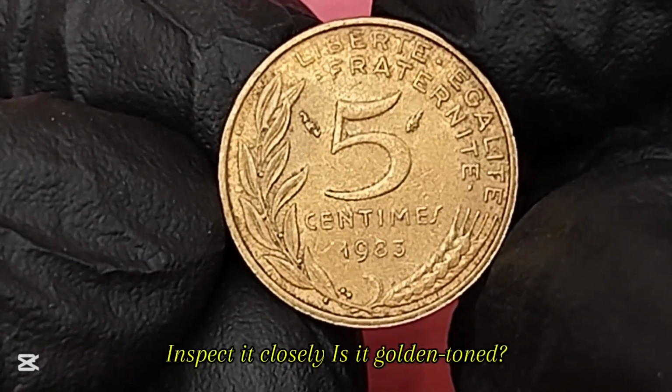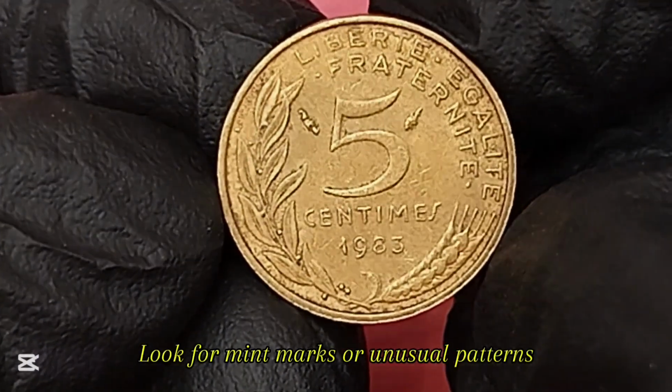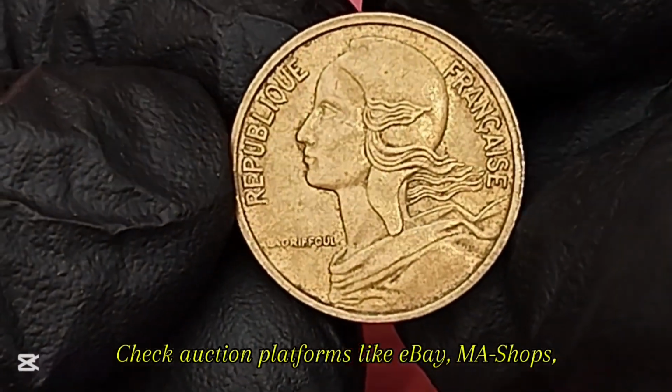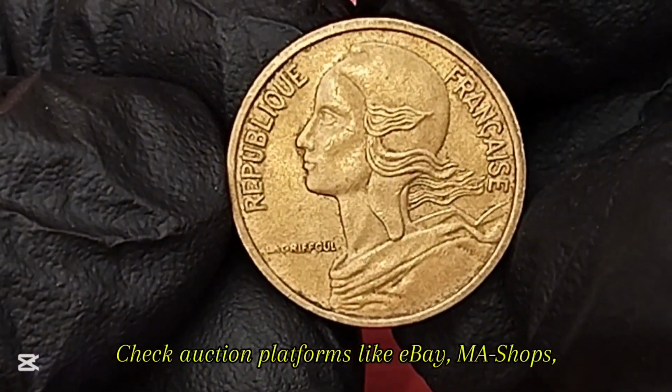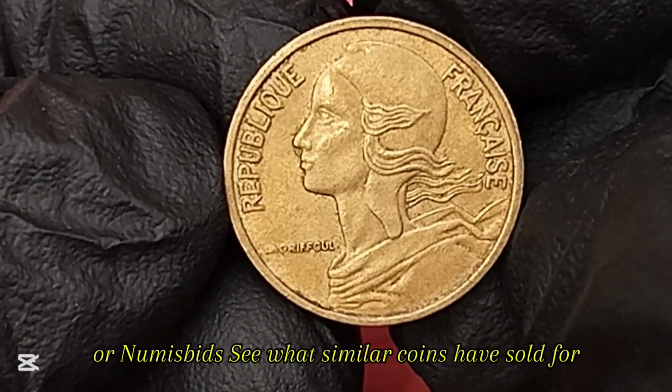Inspect it closely. Is it golden toned? Is it dirty but detailed? Look for mint marks or unusual patterns. Check auction platforms like eBay, MA Shops, or Numisvids. See what similar coins have sold for.